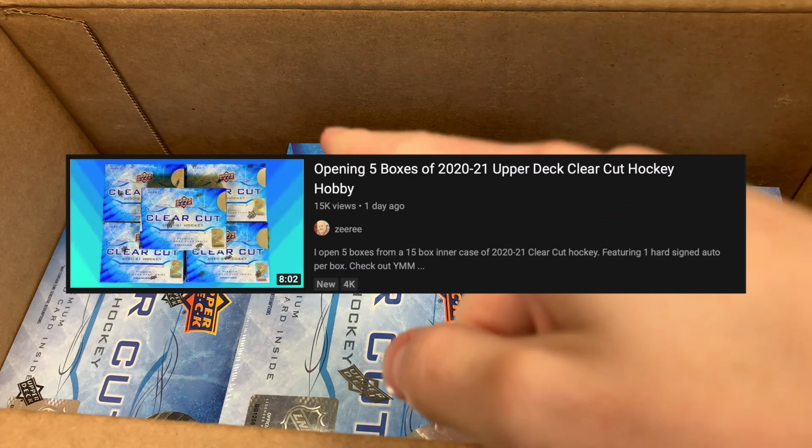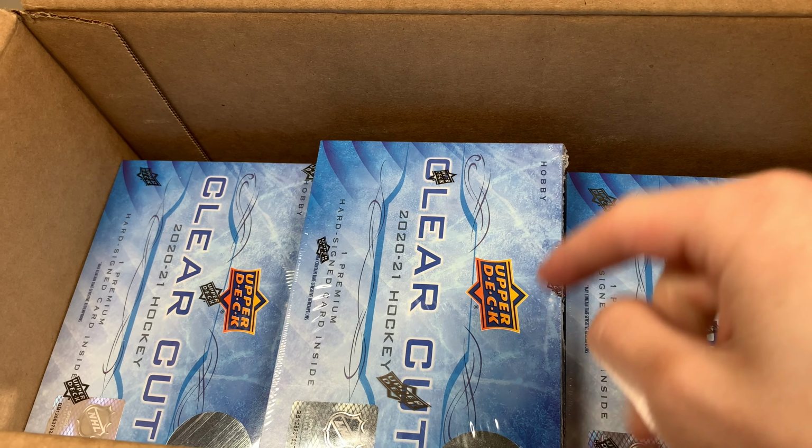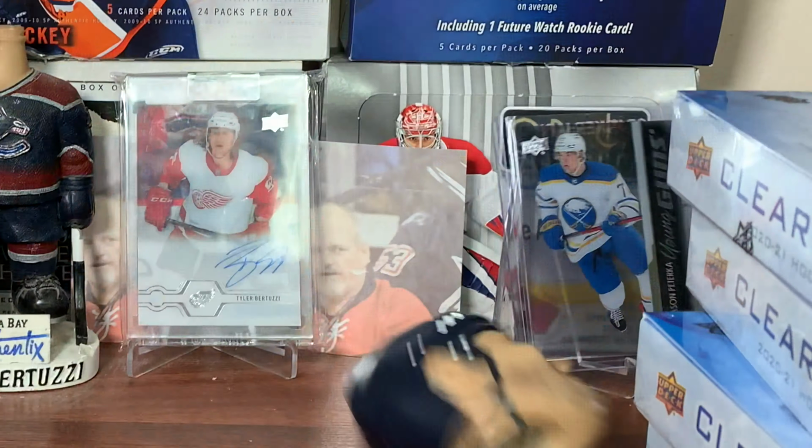Today we got a 15 box inner case of 2021 Clear Cut hockey. Now go check out my release day video. That's actually part one where I opened 5 boxes. I'll be opening 5 more boxes here and have a third and final part where I open the final boxes and do a recap. Let me grab 5 more boxes.